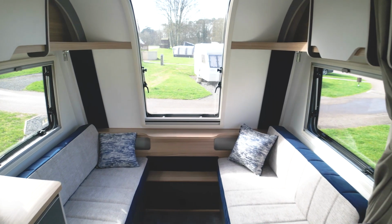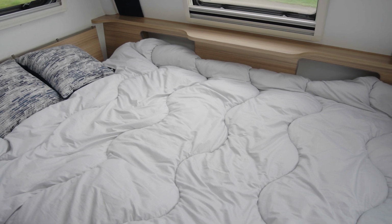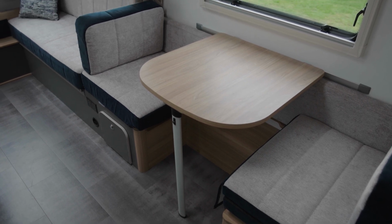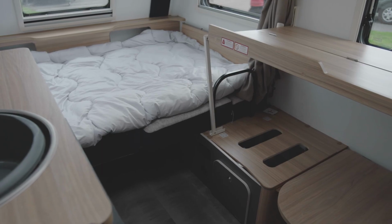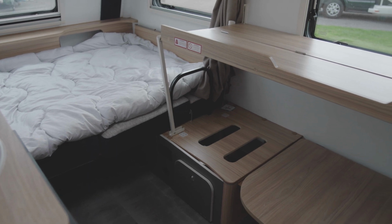Thanks to the secondary social area, we were able to make the two front couches into a double bed for the duration of the stay. So it acted like a fixed bed with a separate dining space. This suited us, but if you have a family and don't mind making up the beds every day, don't worry. The dining space converts into bunk beds, and the double bed is easy to change each day.